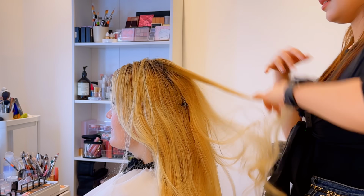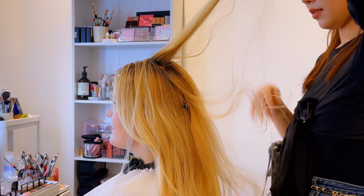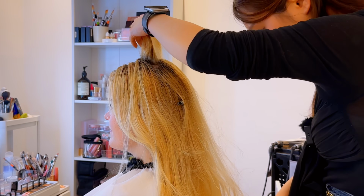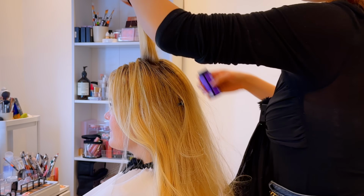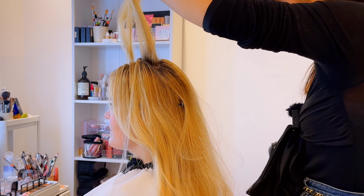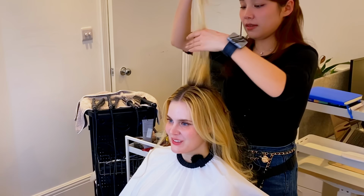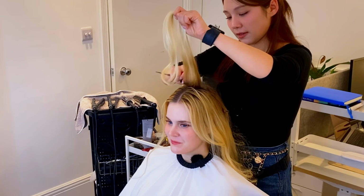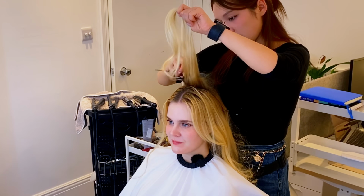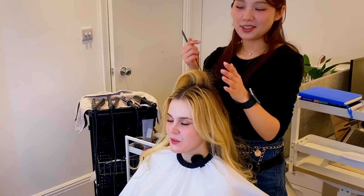Gonna tease them a little bit so I can add more volume. Adding some texture powder. This helps add more volume to your hair. So when you tease your hair, it has to stand like this, otherwise it's not enough volume.